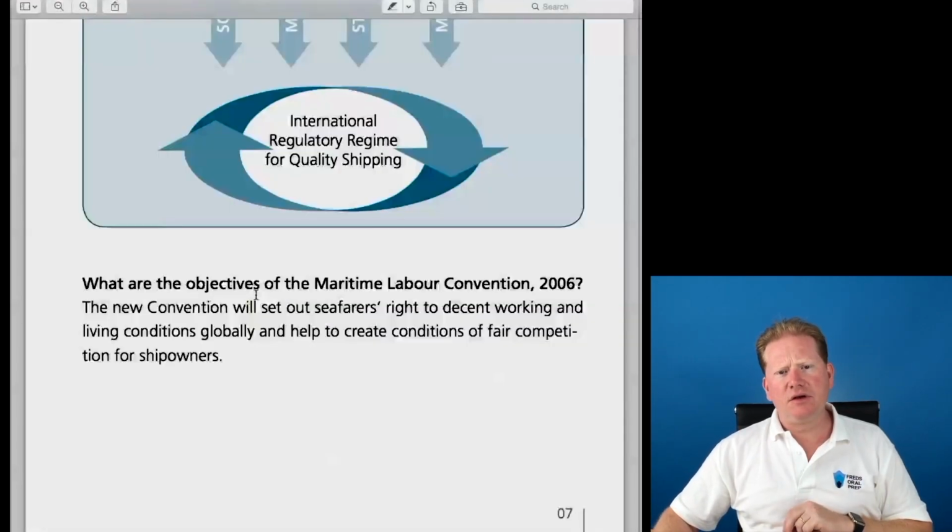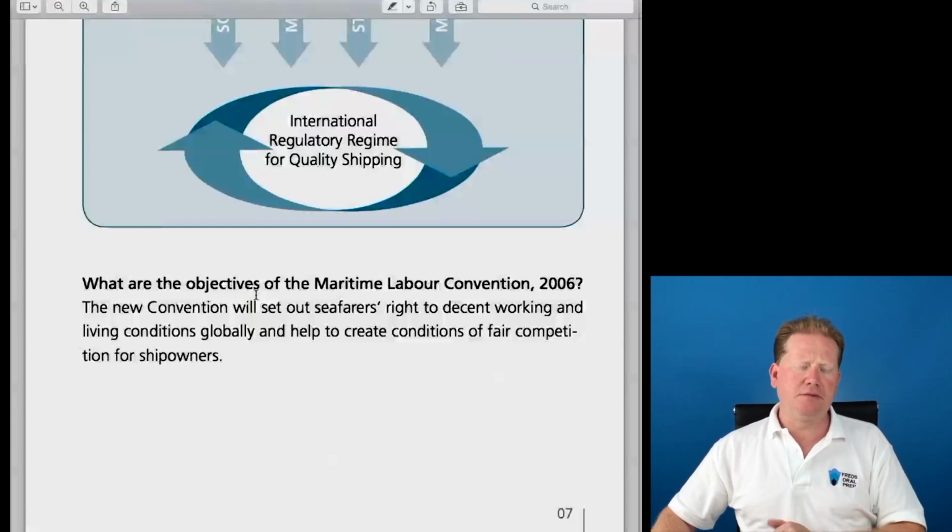What are the objectives of MLC? The new convention will set out seafarers' right to decent working and living conditions globally. This is hard work to do something globally. And when did MLC come into power? MLC was ratified by the UK on the 7th of August 2013, i.e. the UK went along and they signed on the dotted line that in 1 year's time we will have MLC in force. And it came into force on the 7th of August 2014. So MLC has been in force for a period of time now.